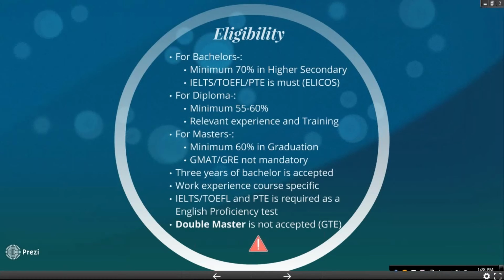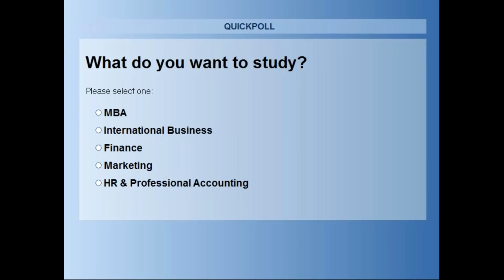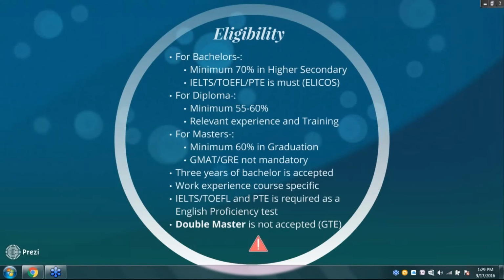Okay, so I guess it's time for a poll to understand what audience we have. I'll ask Tanmoy to run the poll. Okay, guys, please take your option. What do you want to study? MBA, international business, finance, marketing, HR, or professional accounting. We have started to get the results. So 43% MBA, 14% international business, 29% marketing, 14% HR. No one for finance, no problem. That's quite a good mix of responses.